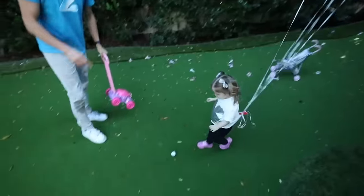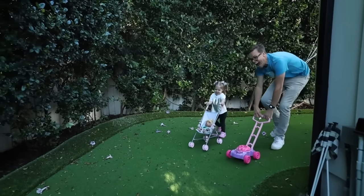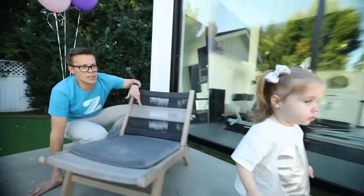Oh no, we lost the ball. But we didn't lose Zadie. Should we give this hack a thumbs up? Do you like mom's hacks or dad's hacks better? Zadie, I thought we were done with the hack.